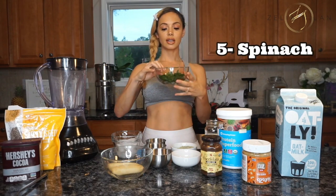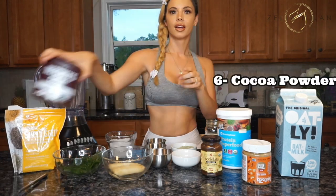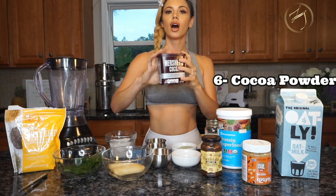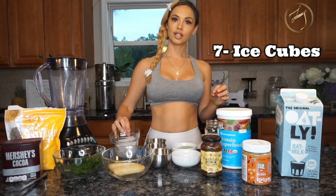And then my frozen spinach. You guys can freeze any greens you want, like spinach and kale or anything you want. I choose spinach. I wash it really good and I pop it in my freezer in my little Ziploc bag, and then I just take a handful at a time. You guys can use a cocoa powder. This is Hershey's. You can use any cocoa powder. Then you got yourself some ice.